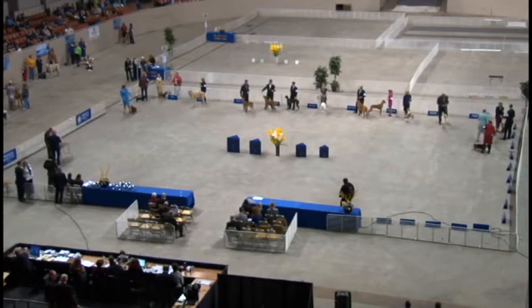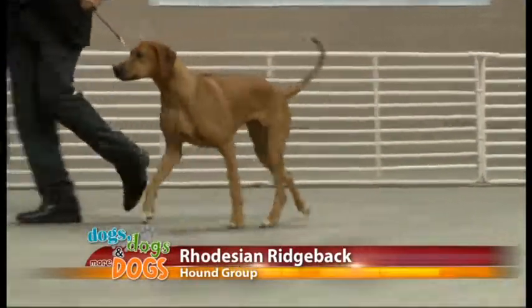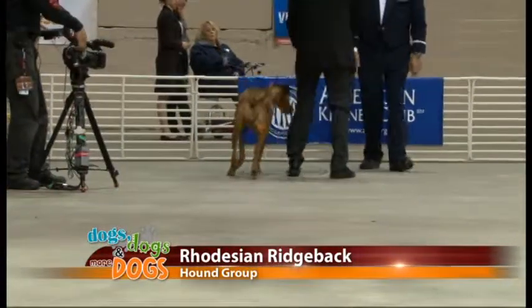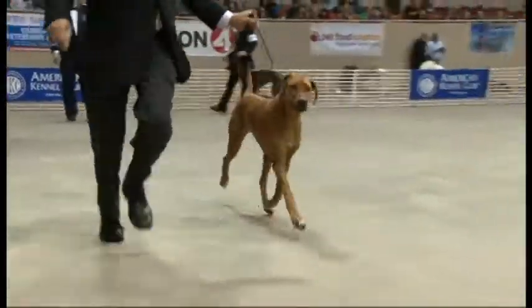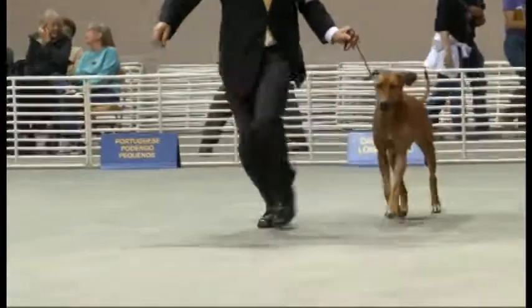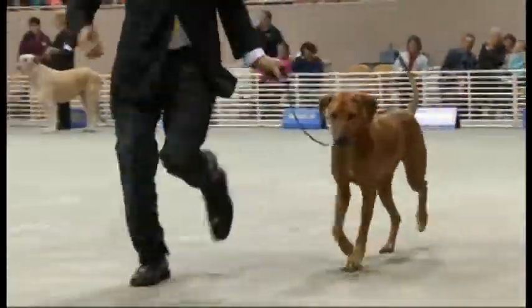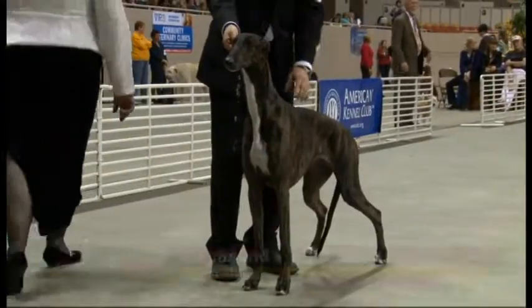Now we're with the hound dogs. Mike, this is the Rhodesian Ridgeback, and I have to say, I'm gonna be totally honest, this is one of my favorite dogs in the world because they hunted lions at one point, right? Yes. For real. They hunt lions, but they hunt in a pack. Sure, but whatever. If you're hunting lions, you're legit. Oh, yes. Very tough dog, great dog. Great personalities.